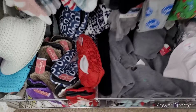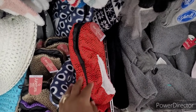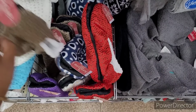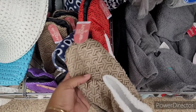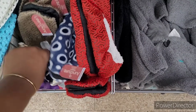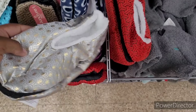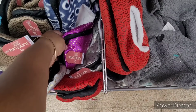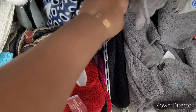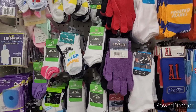Alright. And then they have their little slippers. We need something to say 5 to 10 on it. 5 to 9 ain't getting it. So these come in red, brown, purple. Let's see. You have these ones. You have these. I don't too much like how those feel. You got some purple ones. You have those little hearts and these. All right, let's move on.